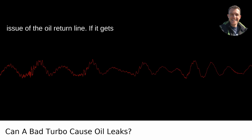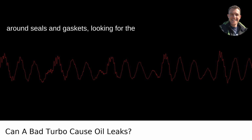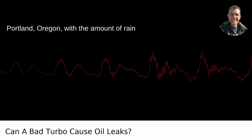There's also the issue of the oil return line. If it gets clogged, that oil's got to go somewhere, right? Usually you'll find it pooling around seals and gaskets, looking for the path of least resistance, which you'll find manifested as leaks.